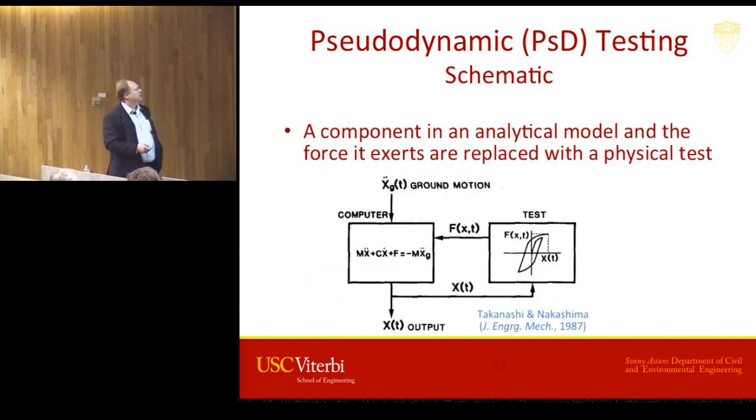The idea of pseudodynamic testing is that if we have a component from an analytical model and the force that it exerts, we replace those with a physical test. So instead of having a purely computational test, if we have some component in a structure, a column, a beam, a brace, we have a computer model that simulates most of the system, but then we have some information about what's happening locally at that element, spit that out and have it exerted in a physical test, and then measure the forces that are being exerted by that element and feed it back into the numerical model.